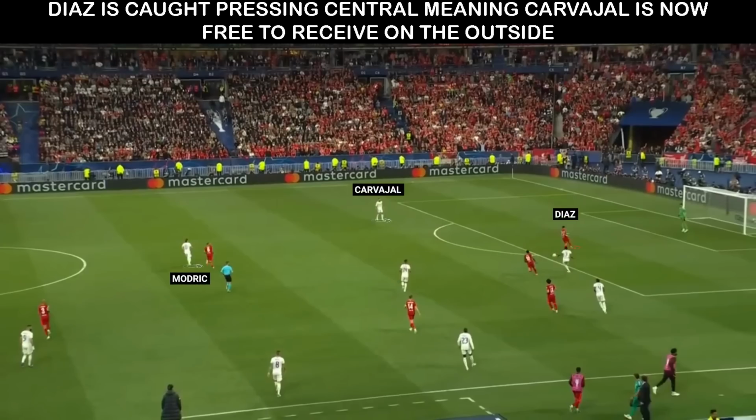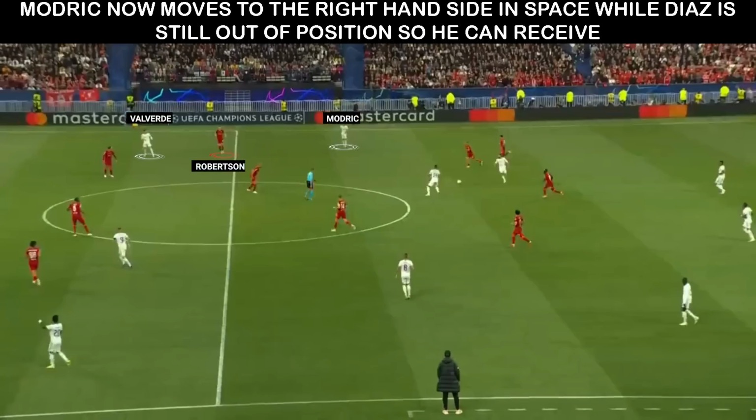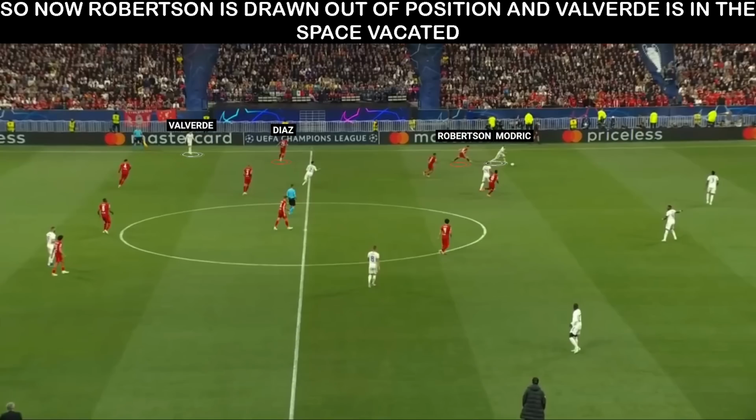And we see some hints of this in the winning goal. It's a rare occasion that Diaz is drawn central on the press, so Carvajal can receive, and initially Modric is in his traditional midfield position. But he then drifts to the right as discussed, and this time Robertson is drawn high as Diaz had been pushed out of position.